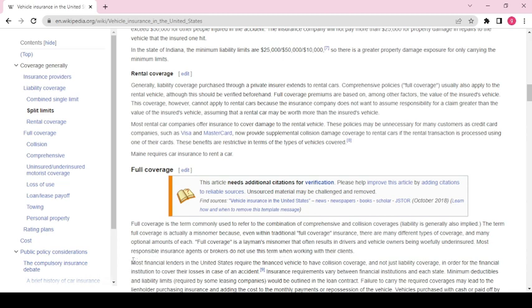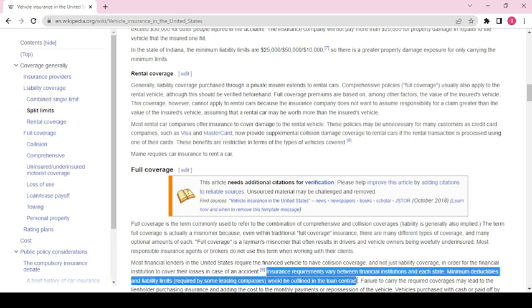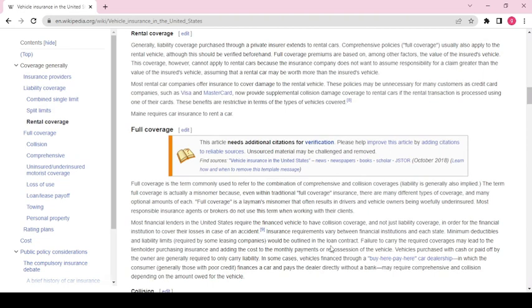Most financial lenders in the United States require the financed vehicle to have collision coverage and not just liability coverage, in order for the financial institution to cover their losses in case of an accident. Insurance requirements vary between financial institutions and each state. Minimum deductibles and liability limits would be outlined in the loan contract. Failure to carry the required coverage may lead to the owner being required to carry only liability.